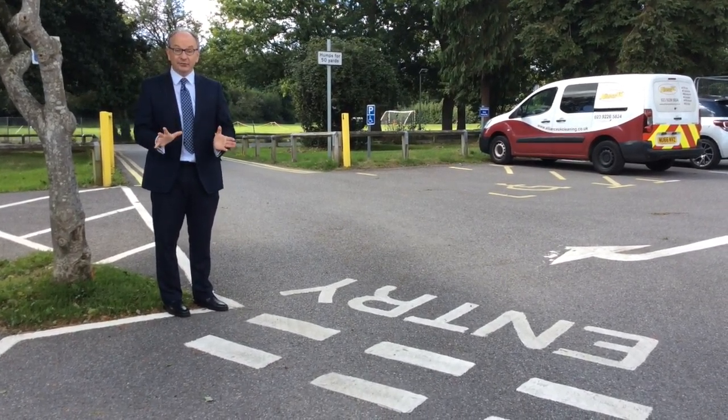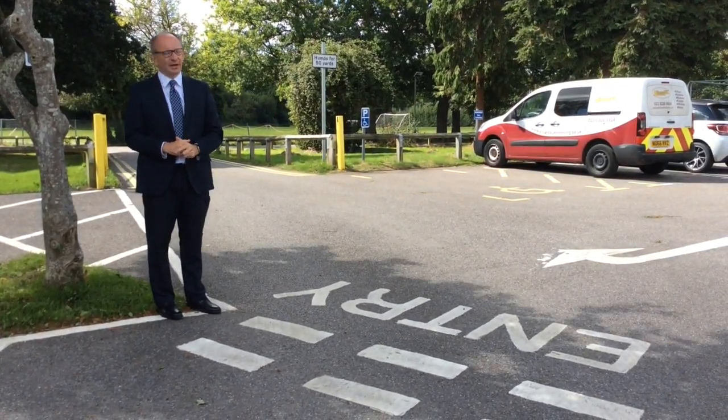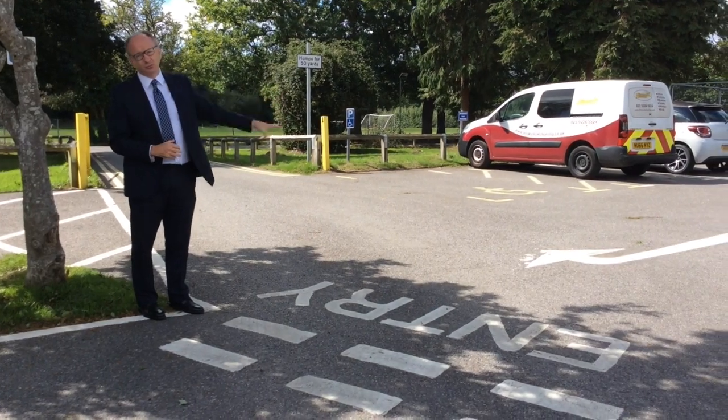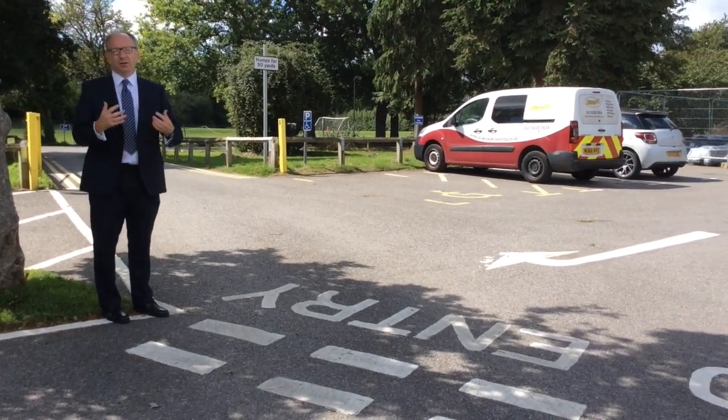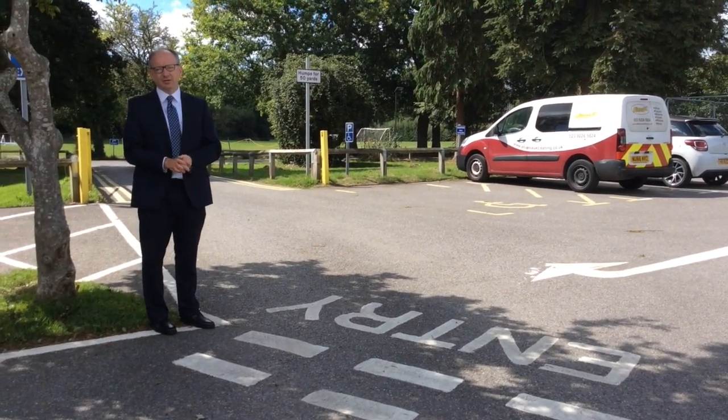If you are a pedestrian, please stick with the long way round to walk onto the school site. Please do not walk through this central car park. It makes for an awful lot of worry when we see pedestrians and cars intermingling so much on St. Peter's grounds.